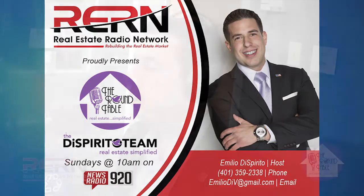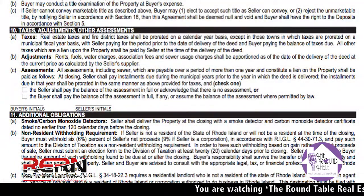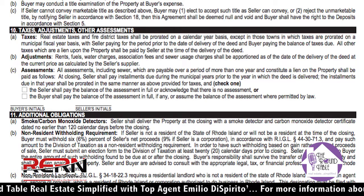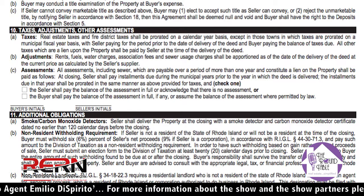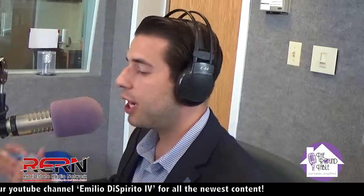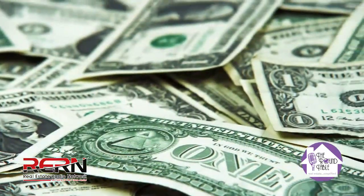So when selling a home, you've got to also remember this. If it's a single family home, Section 10 on the purchase and sales agreement is taxes, adjustments, and other assessments. Under Section C, the assessments section, it says the seller shall pay the balance of the assessment in full or acknowledge that there is no assessment, or underneath that, the buyer shall pay the balance of the assessment in full. Now, keep in mind, the buyer's agent normally fills out the purchase and sales agreement, and they almost always check off the seller shall pay the balance, okay? The only times I've seen them check off the buyer shall pay the balance is either A, if they've asked and know that there's no assessment, or B, if we're in a bid war type of situation. So when they have that checked off, if you have a sewer assessment, you're paying that entire balance in full. But we're not going to put those numbers on this. I just wanted to give you that quick tip.